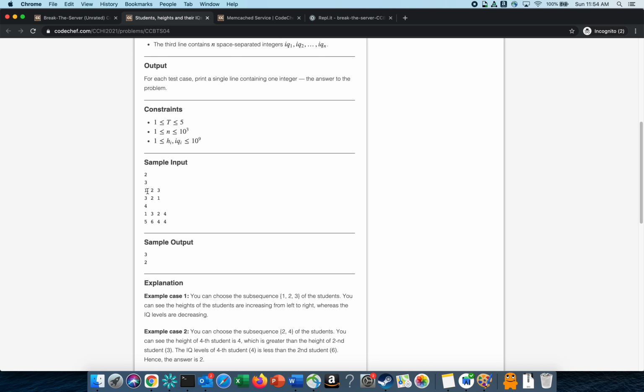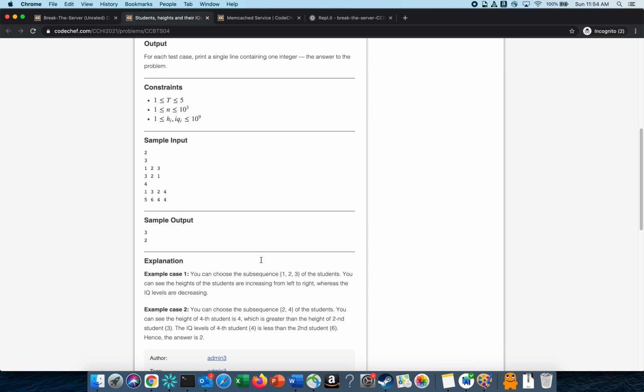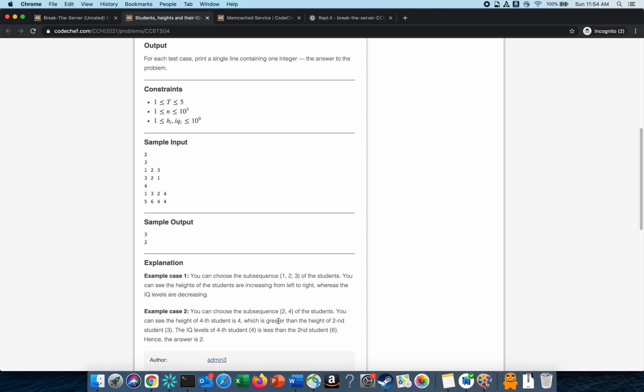So this is like 1 2 3 is the height. This seems increasing order, this seems decreasing order. You can choose a subsequence where the heights are increasing left to right, whereas IQs are decreasing. You can choose the subsequence 2 4 because the height of the fourth student is 4, which is greater than the height of the second student. In this case, let's say 1 3, the IQ is increasing, which we don't want, right? So we need to scrap it.